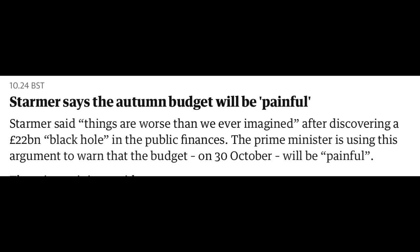And a date for our diaries is October the 30th. Nothing to do with Helium One, as far as I'm aware, but it's all to do with the new Chancellor of the Exchequer, Rachel Reeves, who delivers her maiden autumn budget. And the Prime Minister, Keir Starmer, has already warned us that it's going to be a painful autumn budget.